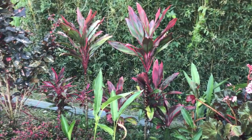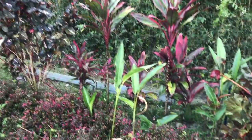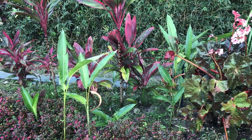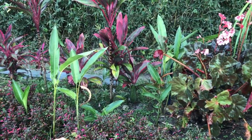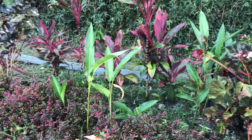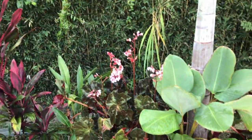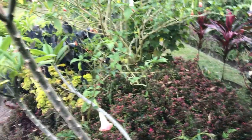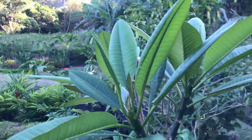My tall background plants are doing pretty well, and the Heliconias that have a pink and yellow flower, I think it's called strawberries and cream, they're doing okay. I did lose one, I think because it was too dry. Begonias are happy, and that's kind of surprising because they do get quite a bit of sun here. The plumeria is doing better now that I'm actually watering a little more consistently.